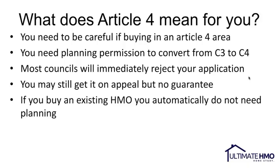Now, this is really important to understand. If you are buying an existing HMO, so a property that's already been set up and run as an HMO, you don't need to get planning permission because actually you can get what's called a certificate of lawfulness, as long as you can prove that it was set up as an HMO before Article 4 came into that area. Remember, it's different dates in different areas, and in many areas it's not in yet. So as long as you can prove it was used as an HMO before Article 4 came in, and as long as you can prove it's been continuously used as an HMO, you can apply for a certificate of lawfulness and you do not need to get planning.